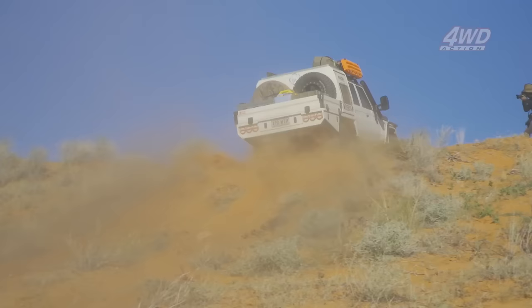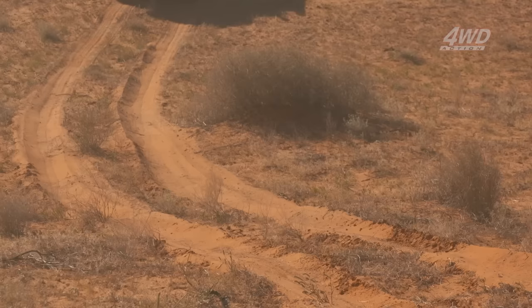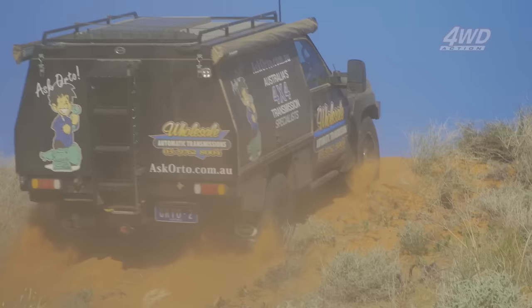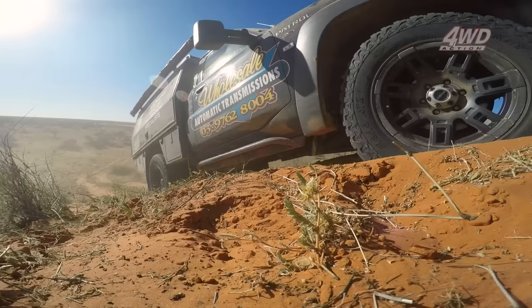How good was that? Low tire pressures, lots of low down torque. Boom, first sand dune down. About 100 to go. Get up this big hill, eh? Nope, you're gonna need more than that, Stew Dog. That was so hard.